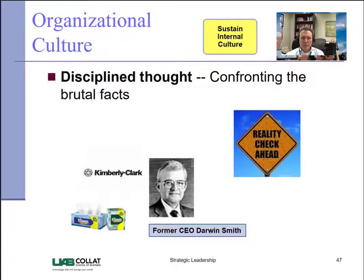Kimberly Clark did this when this man, Darwin Smith, took over as CEO of the company. It was a forest products company that owned a lot of forests. He sold all the forests and focused on the brand names, which of course included Kleenex and Huggies.